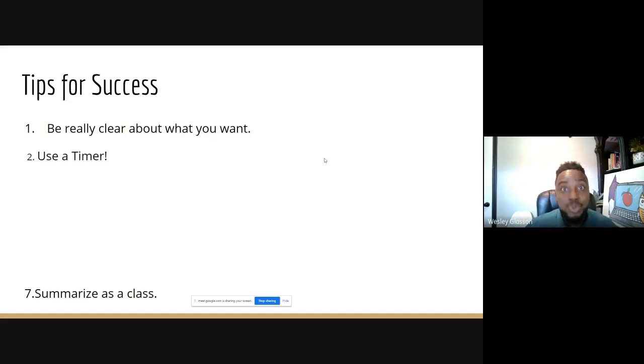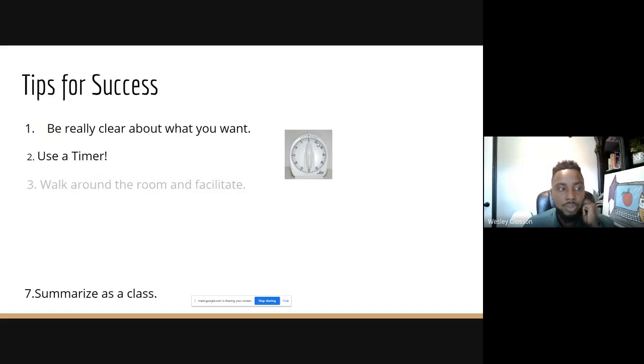Number two, use a timer. They want to hear that bell go off. Ding. And say, okay, that's our 2 minutes of looking. Now it's time to do our 2 minutes of talking. I'm setting the timer, and you set the timer. Sometimes before I set the timer for the next 2 minutes, I praise them or redirect them and say, all right, guys, that last 2 minutes, I saw people looking off in space. You weren't using your 2 minutes to look at the exhibit. So that's important as well.